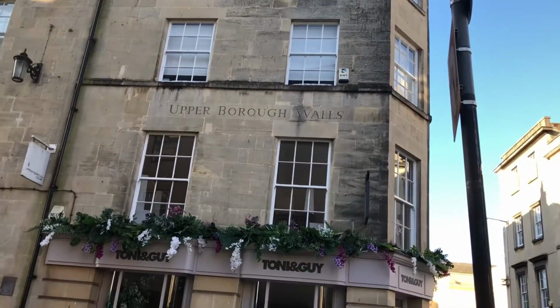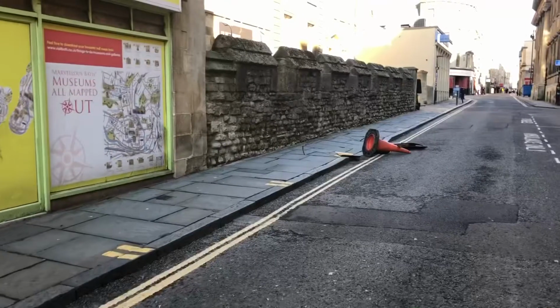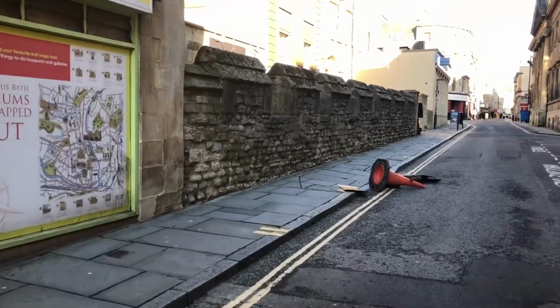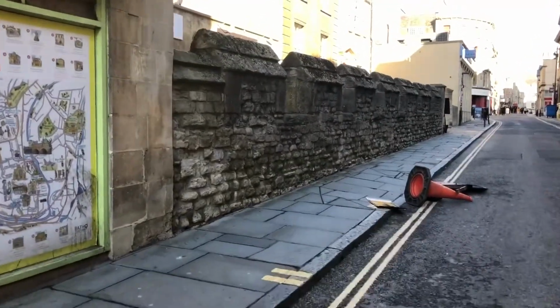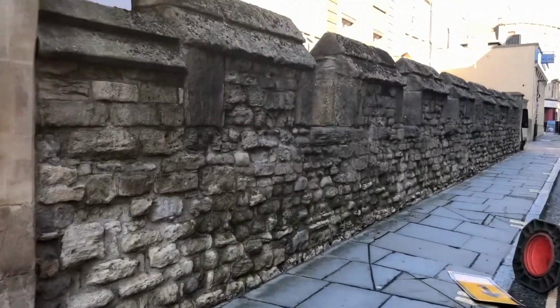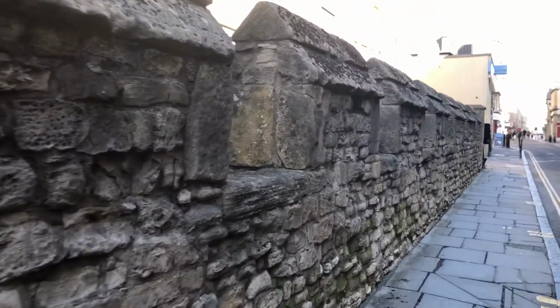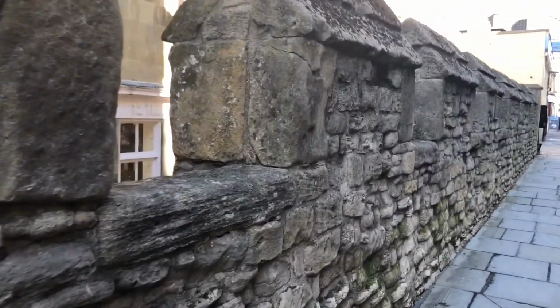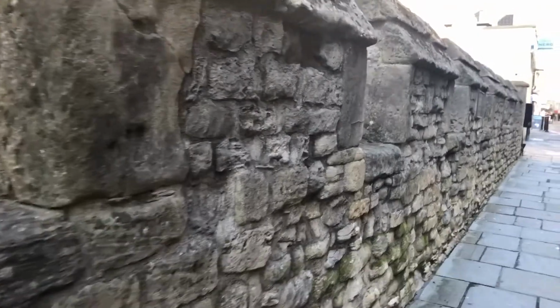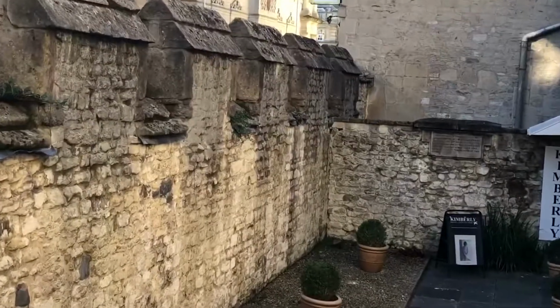The medieval city was a compact area around the Abbey and its grounds. It was surrounded by a wall. Much of this has now disappeared, but we can still see some fragments. The road we're now on is known as Upper Borough Walls, and here is a section of the old wall. Most of this is actually a Victorian reconstruction, but if we look around the back, we can see some of the medieval wall at the base.